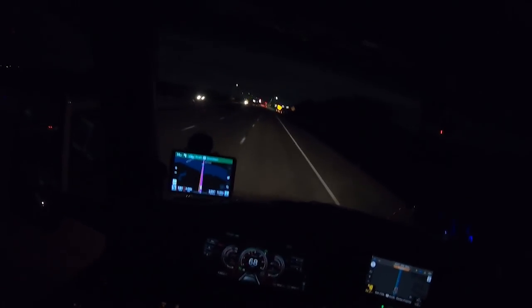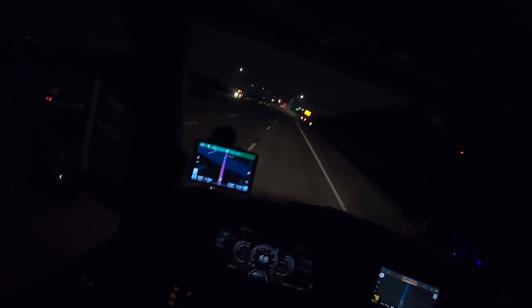All right, what do we have here? Left lane closed ahead, merge right. All right, already in the right lane.